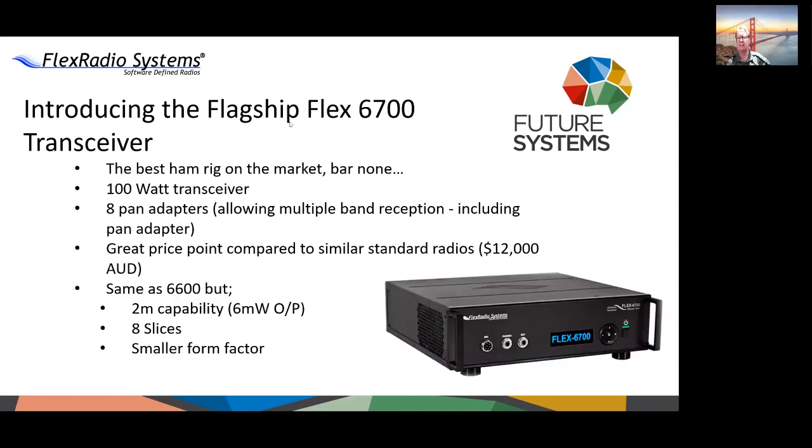Right, back to this Flex 6700 transceiver. This is our top of the range radio. It's around the $12,000 mark. It's got 8 PAN adapters. You can actually connect 8 instances of WSJT or something like that to 8 separate receivers on 8 separate bands, and have them all working completely independently. You can only transmit on 1 slice at a time, but you can receive on 8. It also has a 2 meter capability. It's a bit smaller than the 6600. This is the old form factor that the original 6000 series radios came out with. A little harder to work on in this form.